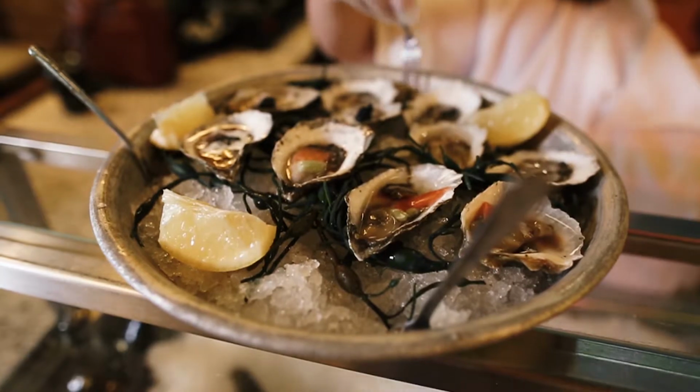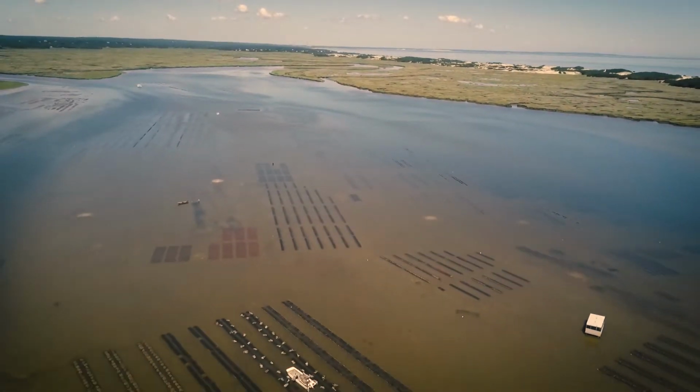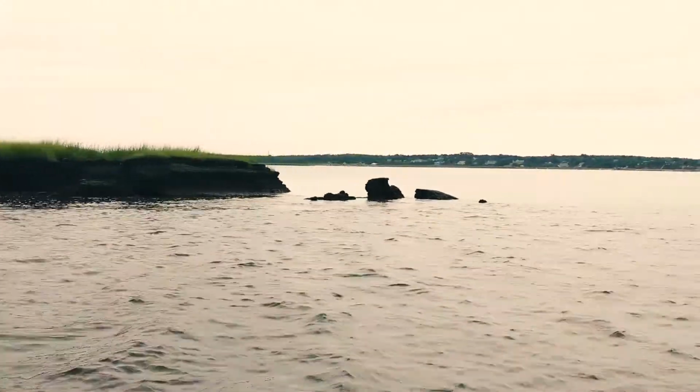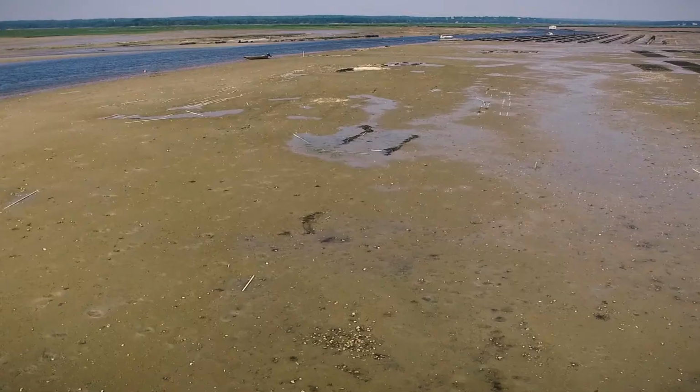I come from that part of France where growing oysters is a main part of the economy. It doesn't mean that you can't have tourism in the same place. It has never stopped people from enjoying the shore, the swimming, the fishing. And so I think it's very compatible to have oyster farming and tourism.